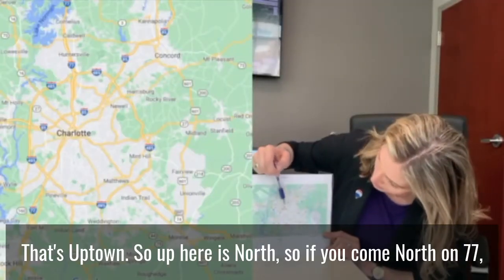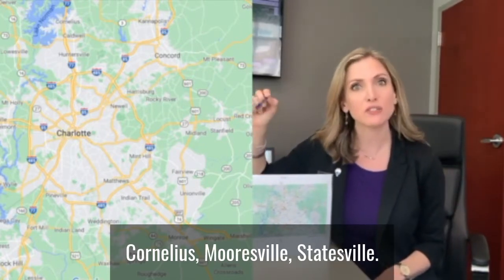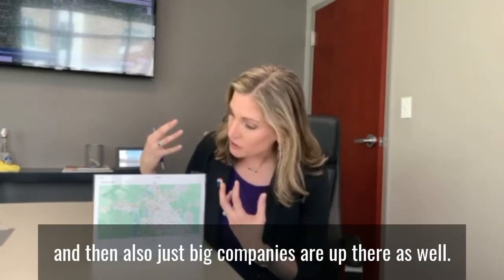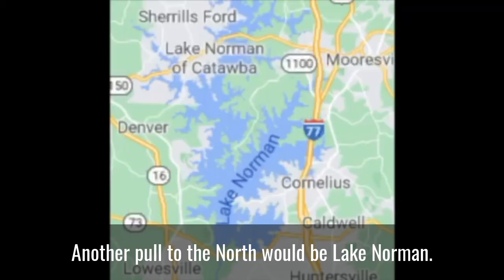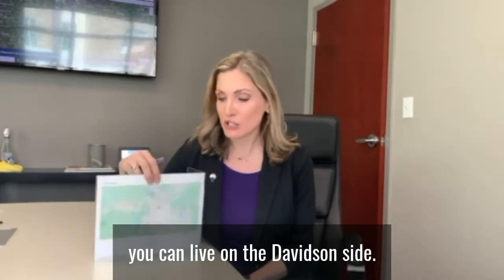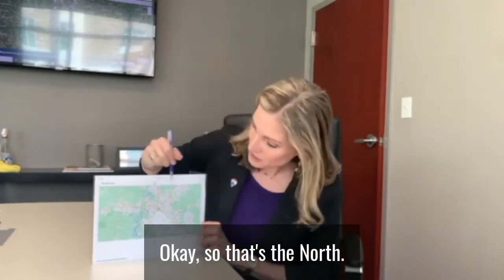So if you come north on 77, you're going to go into Huntersville, and then further north would be Cornelius, Mooresville, Statesville. Up here is kind of NASCAR country, a lot of big NASCAR industry related, and then also just big companies are up there as well. Another pull to the north would be Lake Norman. So you can live on the Cornelius, Denver side. You can live on the Davidson side. There's many, I can talk like 5 days about the lake area. So just remember, quick overview. Okay, so that's the north.